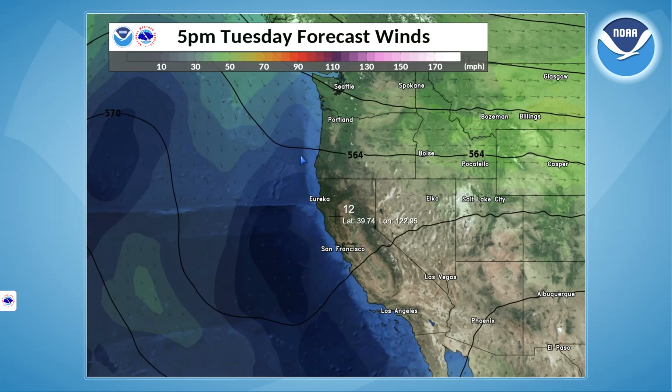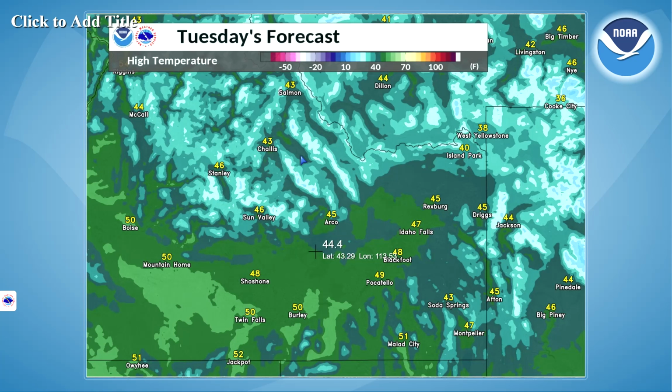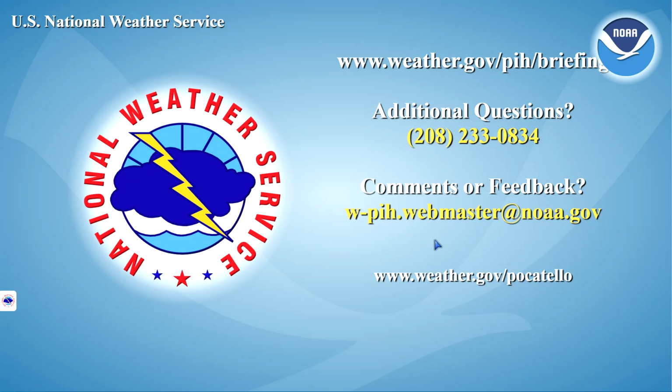Here we are looking at Tuesday afternoon, and then the precipitation associated with that generally impacting the Central Mountains, maybe even portions of the Southern Highlands. And like I said, the models have been bouncing around with their solution on this particular time frame. We should see daytime highs by Tuesday finally dropping into the mid-40s here within the Snake River Plain, and upper 30s and lower 40s here in the Central Mountains and Southeast Highlands.